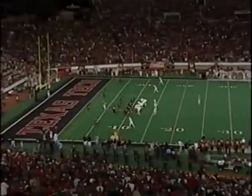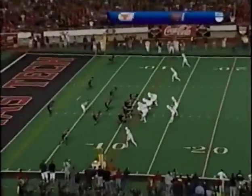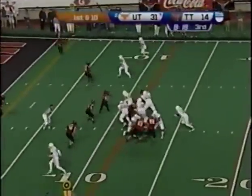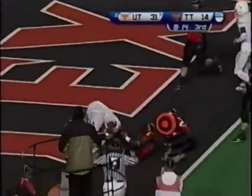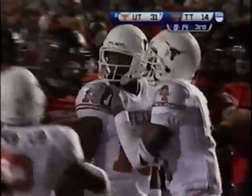I would have to think that Vince Young's going to tuck it. He's in that shotgun formation, zone play, or maybe he tucks it and runs as he's done before. There it is. There it is. At the 10, at the 5, fourth touchdown for Vince Young.